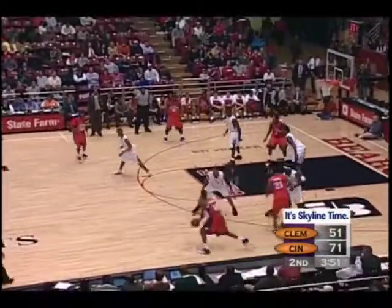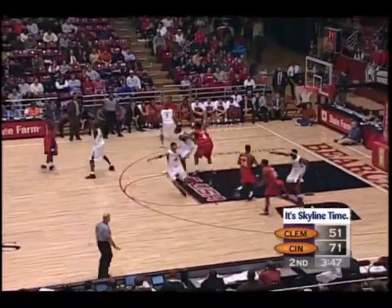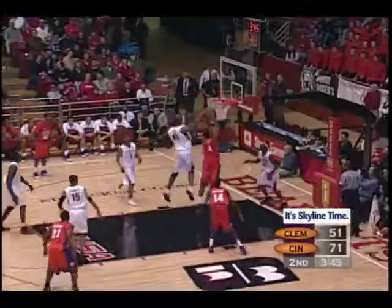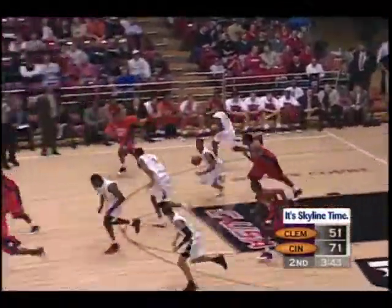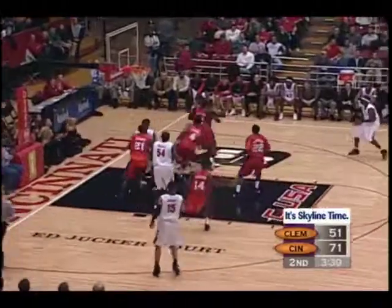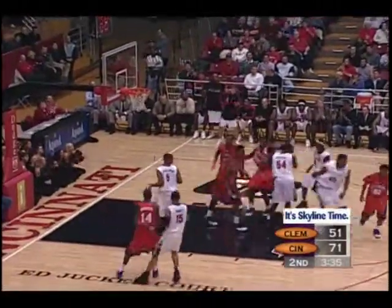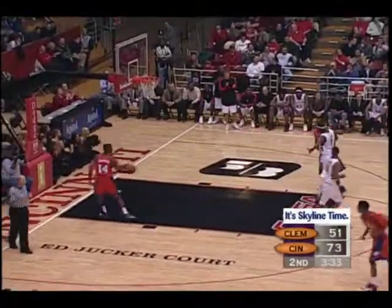And imagine what Cincinnati is going to be like when the Bearcats get to conference play, because they're going to continue to work on their pressure and hone that defensive full court pressure. Cincinnati now with 8 blocks in the game, as we saw on the other end.